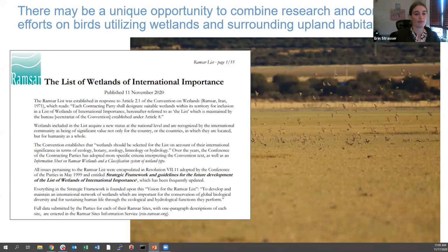But we really don't have much information at all about how grassland birds are using these wetlands. How long are they staying there? Is it just a quick stopover site where there's a great food source, but isn't necessarily the best cover from predators or thermal refugia? We really don't know.